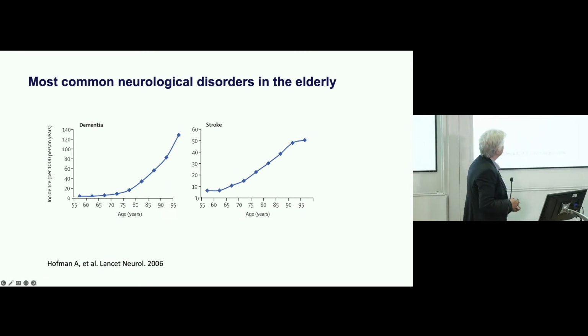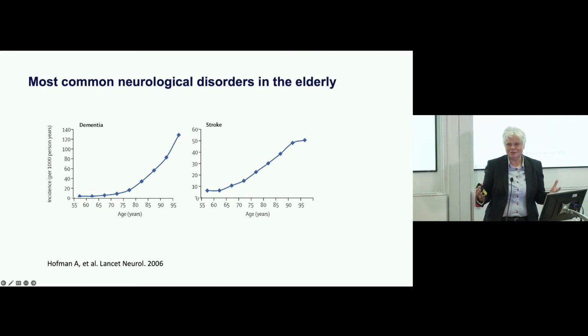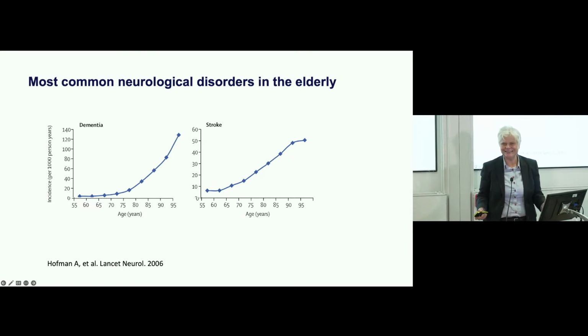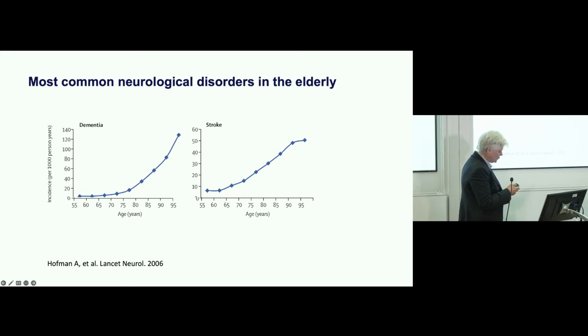Now, as you all know, after COVID-19, of course, what epidemiologists do in life is counting how many patients there are with a certain disease. And here I am, of course, also into that. And these are figures that we sampled from the Rotterdam study, which is one of the longest follow-up studies that there is in Europe. And what you see here is a comparison of how frequent dementia is compared to stroke.